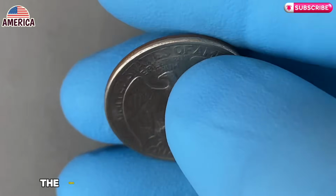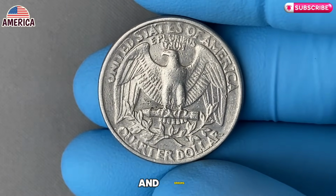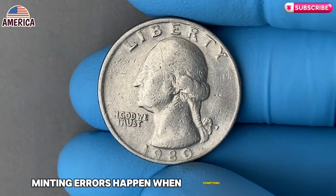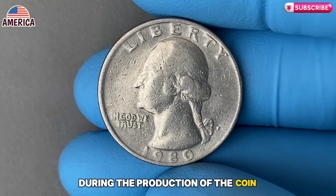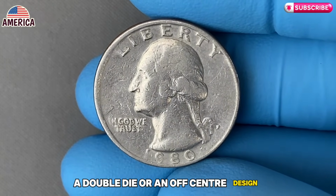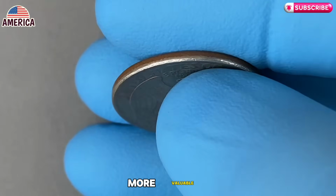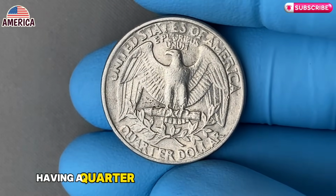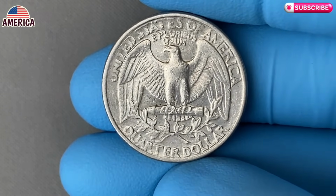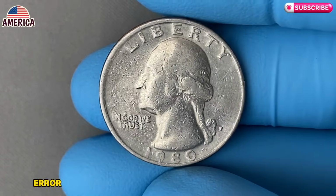One of the reasons the 1980 quarter is so interesting to collectors is because of certain unique features and errors that were produced during the minting process. Minting errors happen when something goes wrong during the production of the coin. It could be a misaligned strike, a double die, or an off-center design. These errors make the coin rare and, therefore, more valuable. Imagine having a quarter that was accidentally struck twice, making the image blurry or misaligned. That's exactly the kind of mistake collectors are looking for, and it's what makes these error coins worth far more than the regular issue.